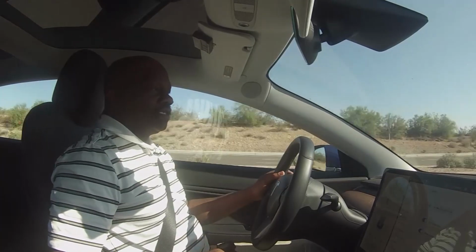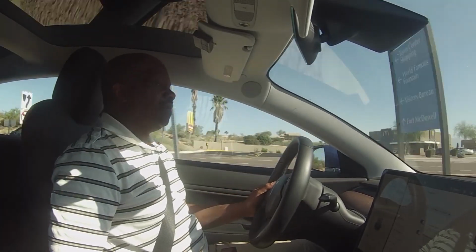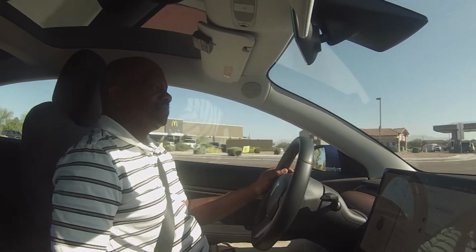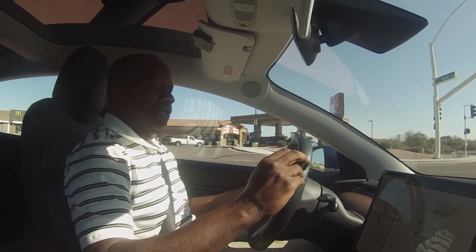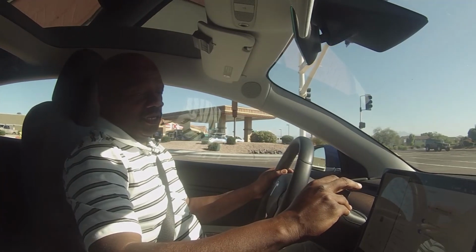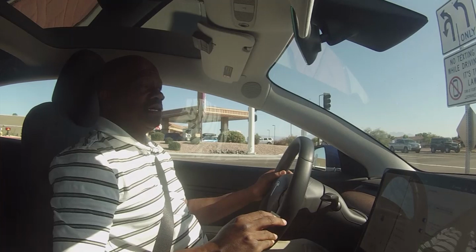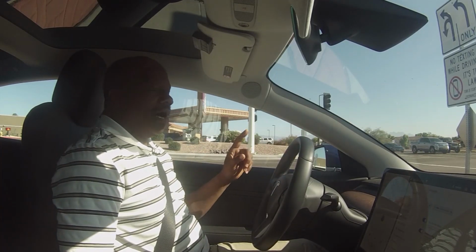It has the one-touch lane change feature where you tap the signal one time and it will stay on for about 3 seconds so you can make your lane change. And there again is that truck. There's that truck right next to me, and it goes away once I pass it. So there's little cameras on the side of the car that sees these objects.